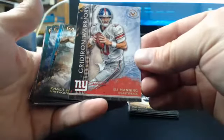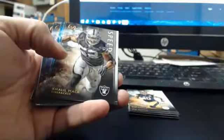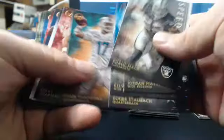Okay, we got a Gridiron Warriors, Eli Manning for the Giants. More upside down cards.